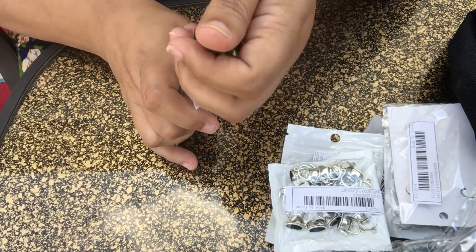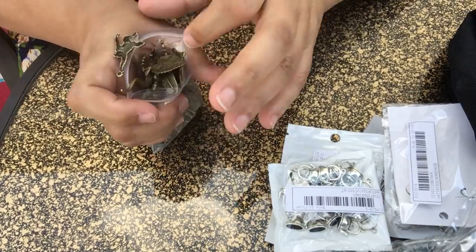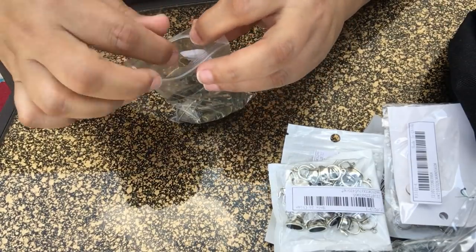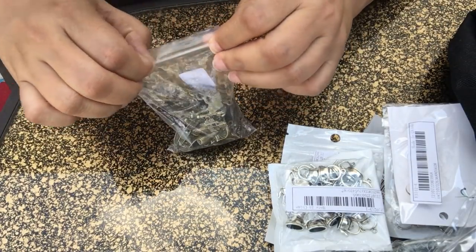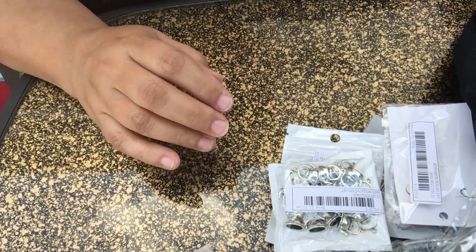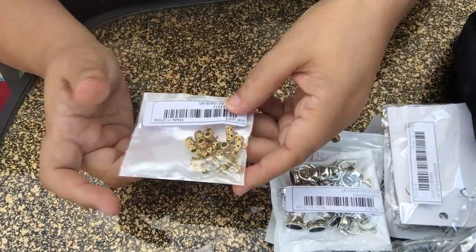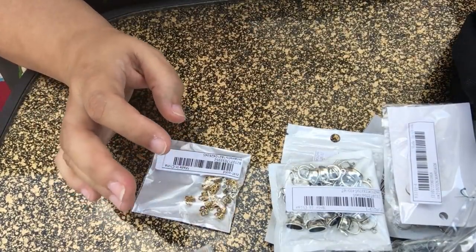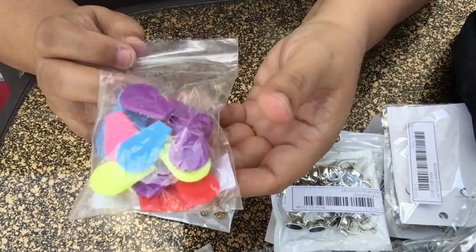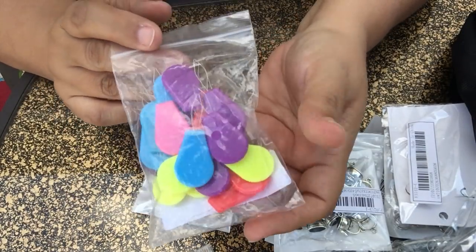This was a really nice find. I didn't know that they were gonna be this nice and chunky, so I'm very happy with this purchase. Then the next thing that I got were these towards my jewelry making. And I got these threaders because I'm gonna be doing some sewing.